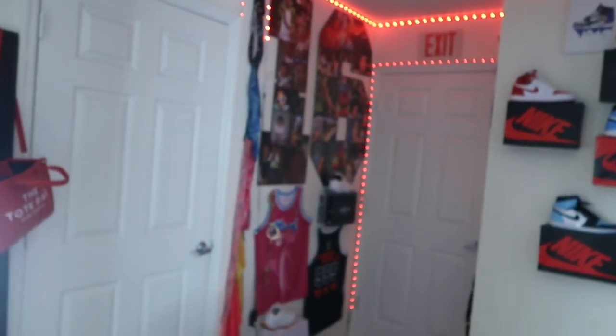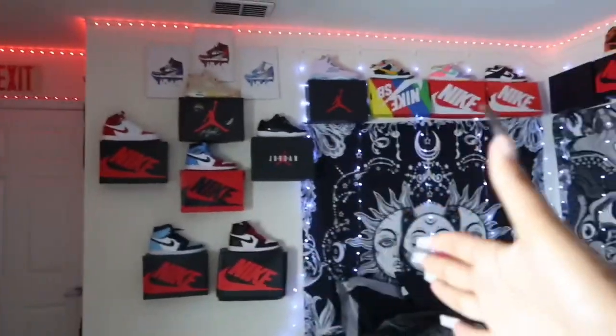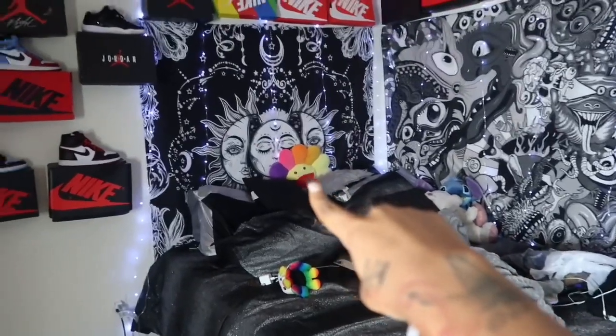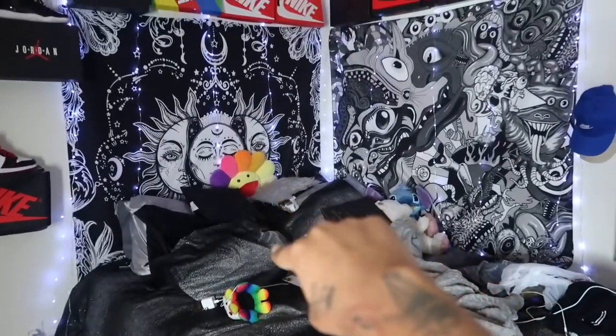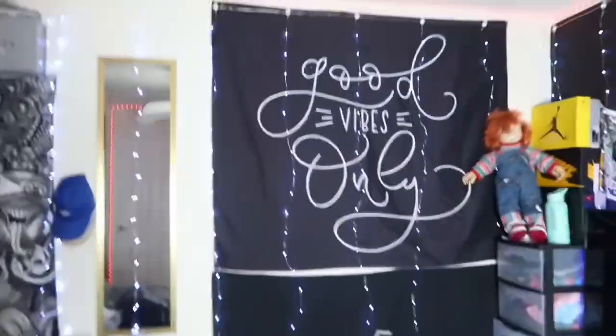And yeah, that's really my room. Like, y'all always ask, like, oh, let's see your room. It's not really that much to show, but I'm gonna just give y'all a full overlay of my room. So that's the door. That's what's on the right side when you walk in. And then you keep coming. And that pillow is also from Amazon.